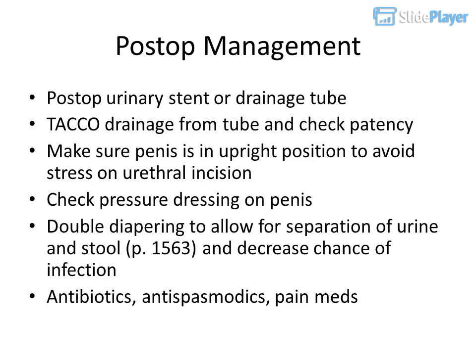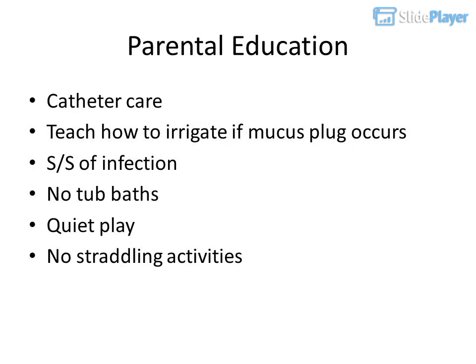Double diapering to allow for separation of urine and stool, and decreased chance of infection. Antibiotics, antispasmodics, pain meds. Parental education: catheter care.